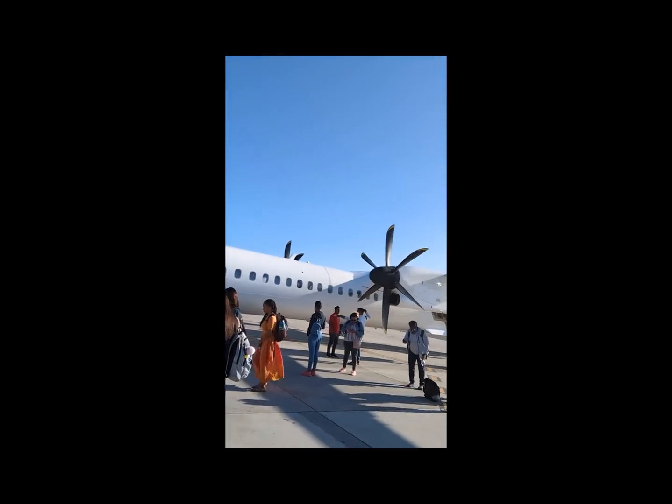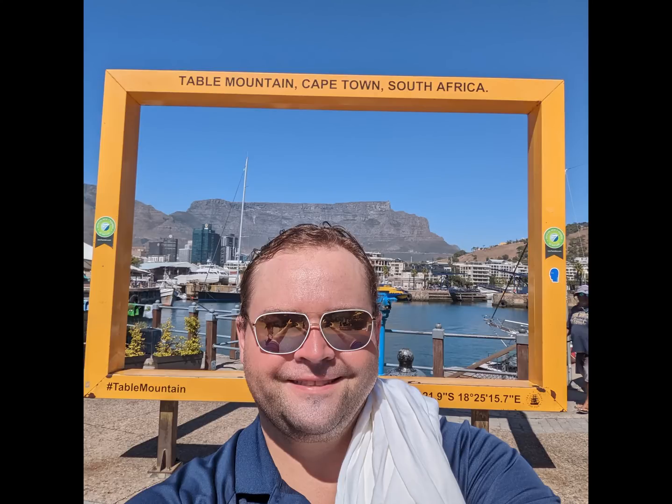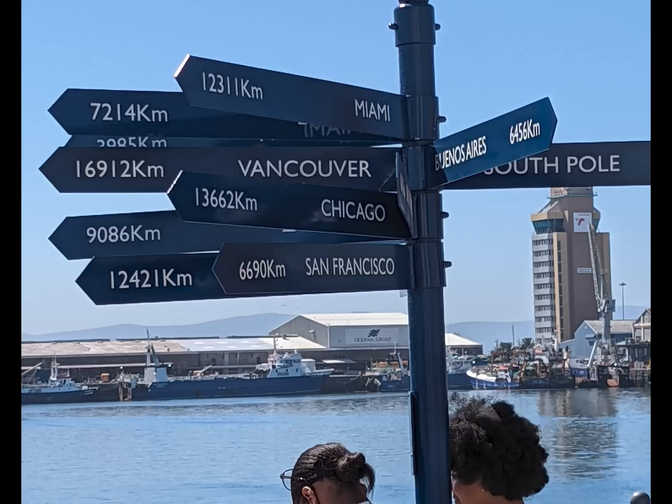So many people told me I had to go to Cape Town, and I'm so glad they did. It was absolutely stunning from the time I got there. I was loving it. So here's a picture of me at the boardwalk. I'm only almost 17,000 kilometers from home.